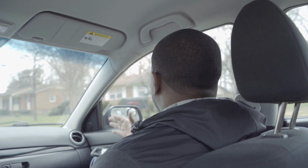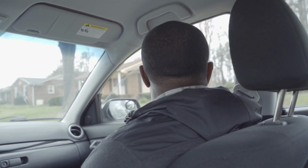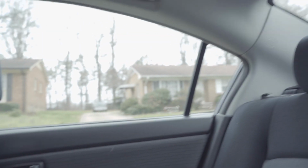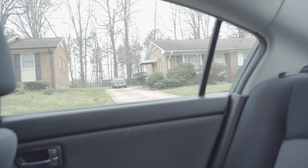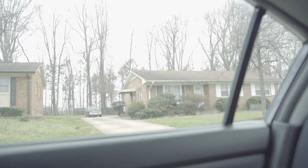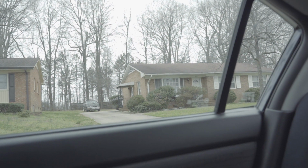So what are you looking for? You're looking for the eyesore, right? This one right here, we don't know if the roof needs to be done. But the house might be paid for. Some people just live like that, right? But we're looking for telltale signs.